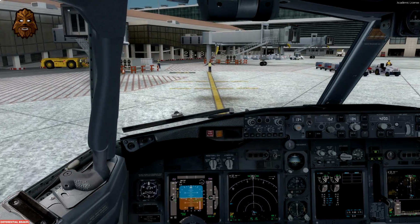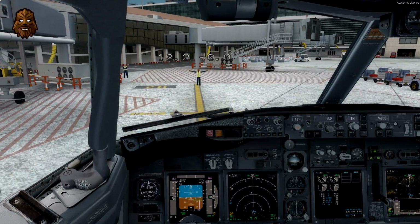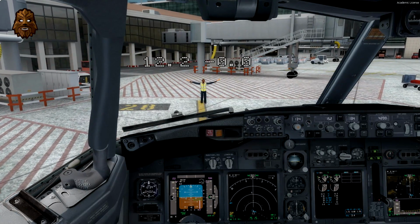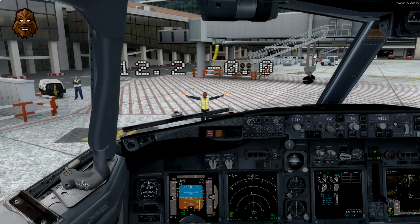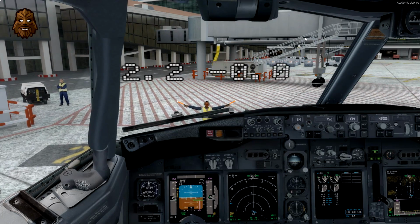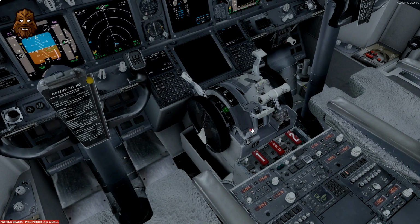Oopsie daisy, don't want to veer off too much, Chewy. Let's slow down as well, please, good sir. Keep on going, keep on going. For some reason, the GSX guy seems to have actually frozen in midair, which is a new one. I've not had that before, but we'll just come to a nice steady stop, apply a bit of toe brakes, and there we go. So, parking brake can be set.